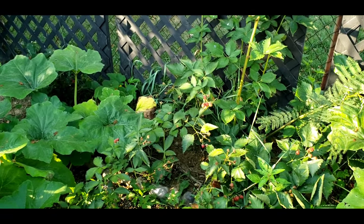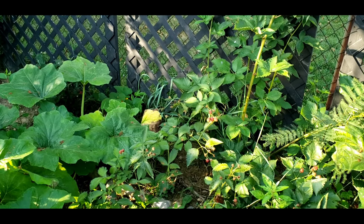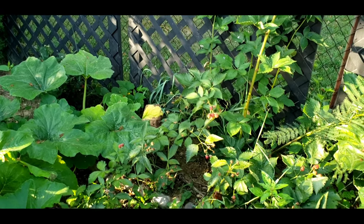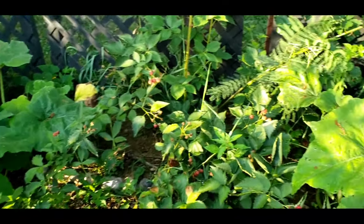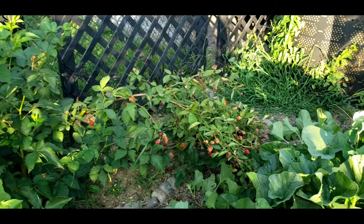The blackberries aren't doing so great this year. Like I said, didn't have a lot of canes form last year, so therefore this year I won't get a lot of blackberries. But you can see there are some on there. Some of them not quite ripe yet.